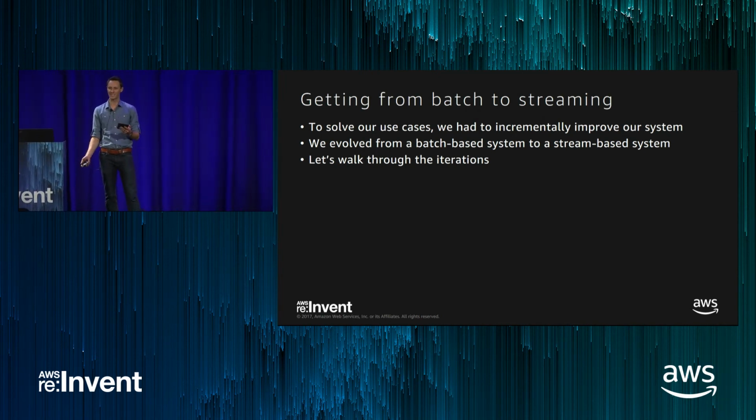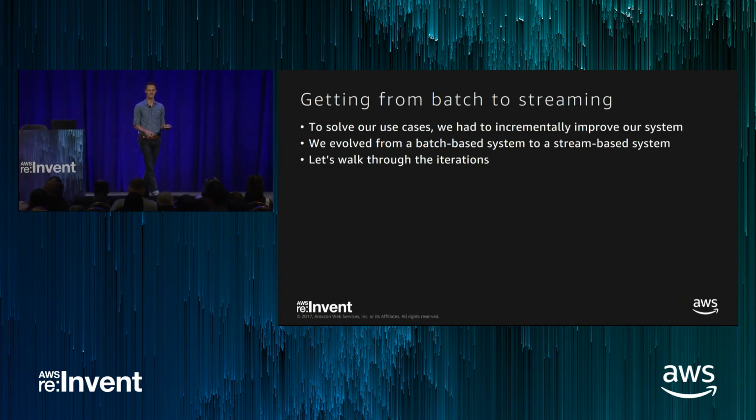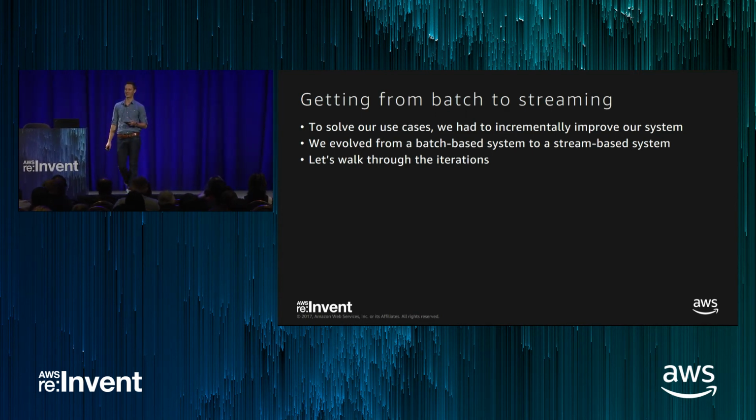This can definitely be tricky when you have a live production system. I'm not going to get into the details of how to do that, or how to change the car tire while you're driving. If you're interested in this, we've learned some stuff in this area, so feel free to find me afterwards and we can talk a little bit more. For the rest of the talk, we'll go over the high-level system design, how we implemented this, and how we progressed incrementally from our batch-based system into a real-time streaming system.